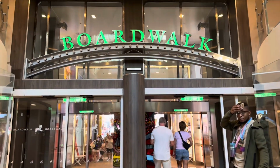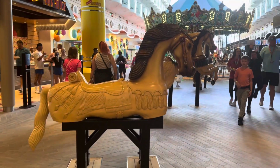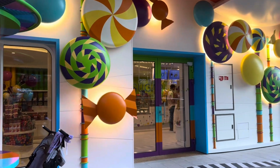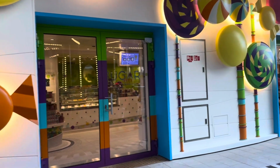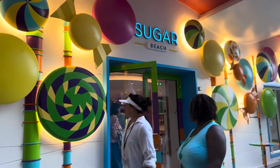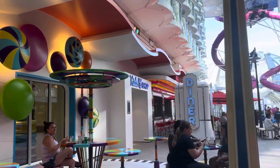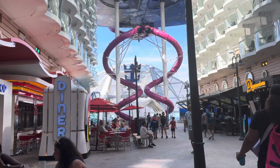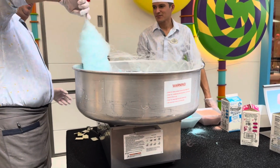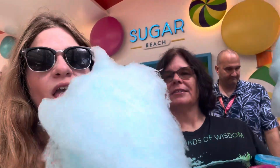We're going up to deck number 6, and you guessed it, we are going to the boardwalk. On the boardwalk, they do have an upcharge candy shop called Sugar Beach. It is super cute. They sell different kinds of candies and sweets. It's definitely fun to go in there, even if you don't buy anything. It's really a really cool shop. Another fun thing that they sometimes have on sea days is cotton candy. It is an upcharge, however, I only paid $6 for it.